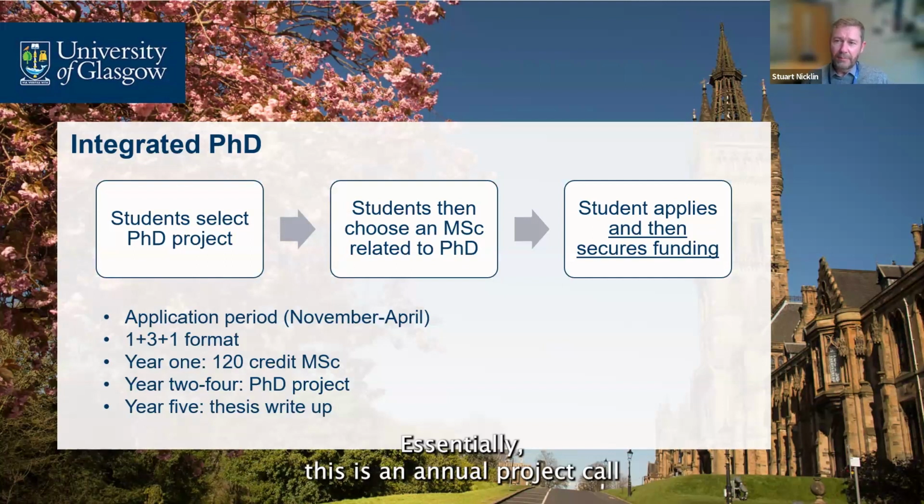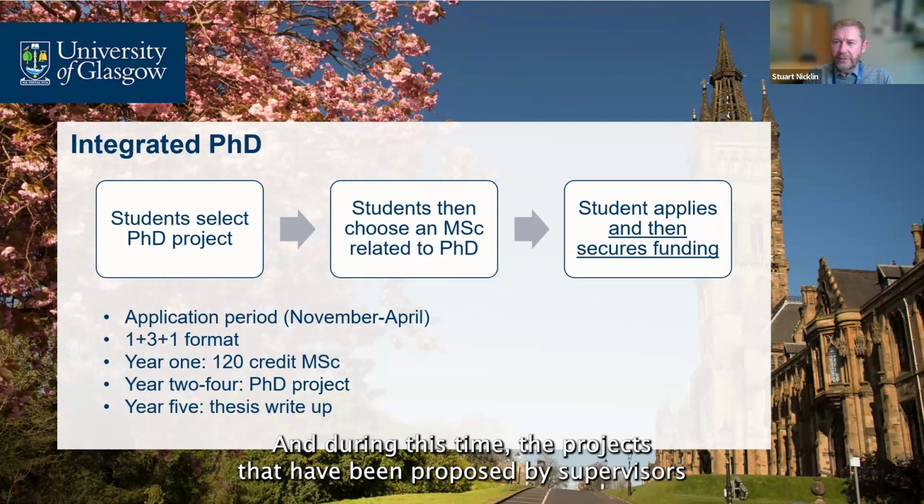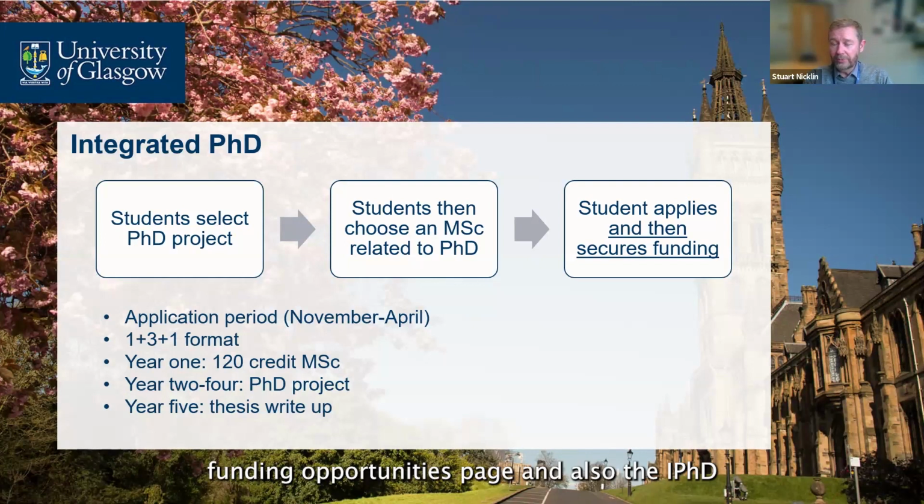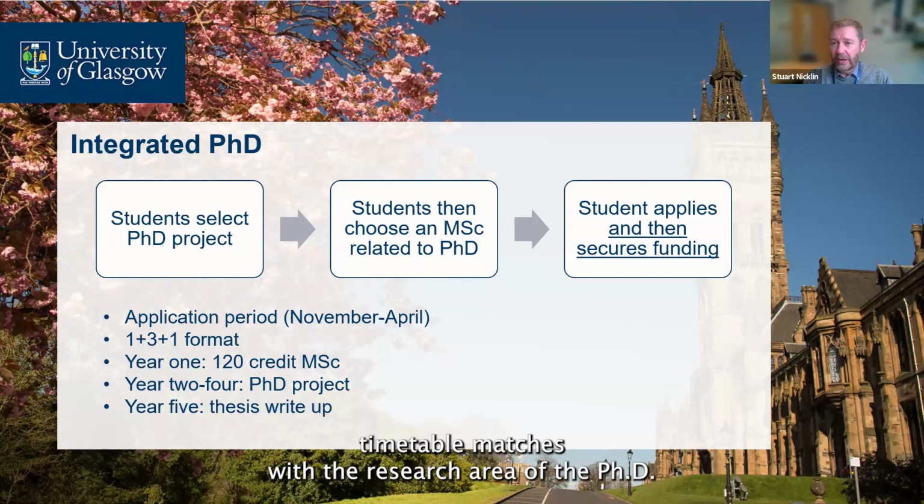So essentially, this is an annual project call for applicants, which runs between November and April. And during this time, PhD projects that have been proposed by supervisors across the college will be advertised. They're advertised on the graduate school funding opportunities page, and also Find a PhD. And importantly, these projects are offered as integrated PhDs because the supervisors will also have selected one or more of our taught master's degrees whose content and academic timetable matches with the research area of the PhD.